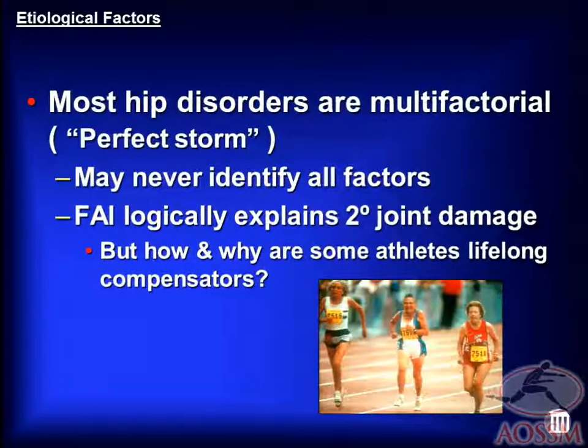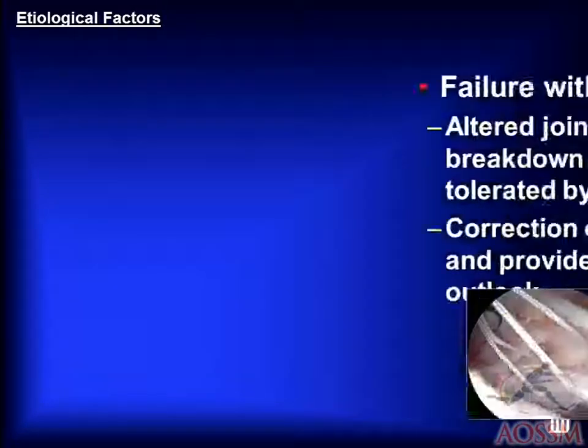Keep in mind that most hip disorders are multifactorial. It's sort of the perfect storm of enough things coming together just wrong to create the problem. And you may never identify all the factors. For example, with impingement, it logically explains the secondary damage that we see in our athletes. But how and why are some athletes lifelong compensators, being active with all kinds of odd-looking hips?